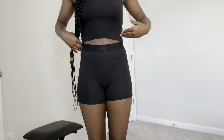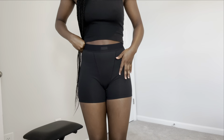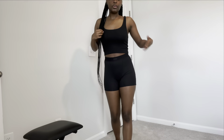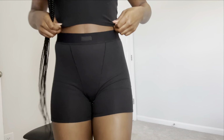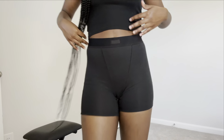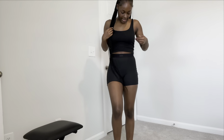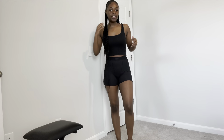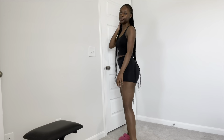Now, I don't know if you can notice the slight color difference. I got these recently, and then I got this in 2021, I believe. I also got the leggings and the bralette in 2021, the same time I got this. So you can kind of see how it holds up over time as far as color. You can tell a difference, like this one is more faded and this one is a little more taut. You could just tell it's more new.